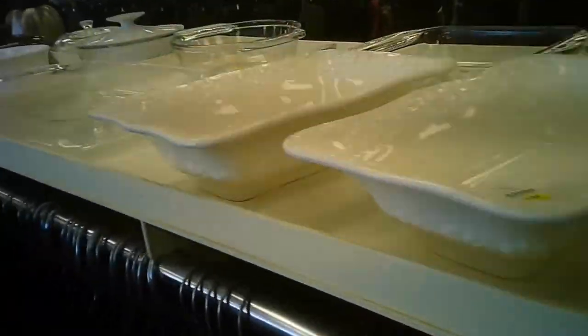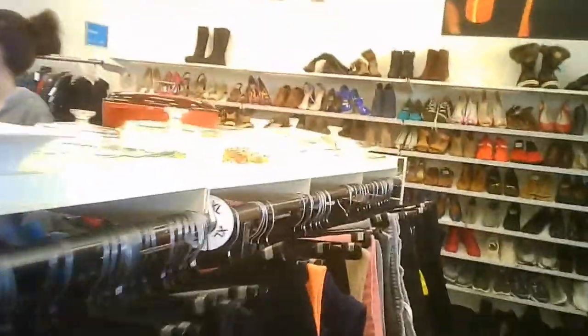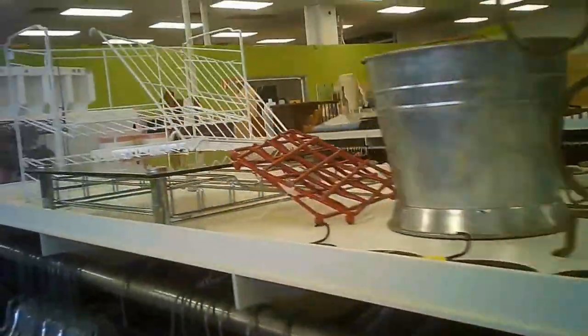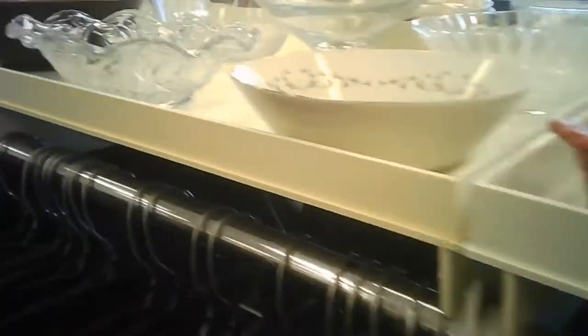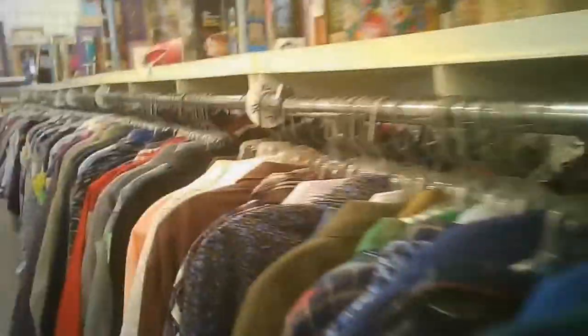Honestly, I could probably buy a lot of things. You may have seen a red pot there. I did obtain that one. It's a red enameled cast iron pot with a lid labeled Amazon Basics. Got it for less than half of the price on the Amazon app. This was brand new. I think they just took it out of the box and that's all.